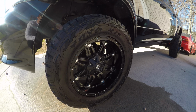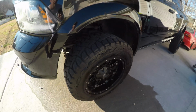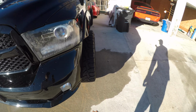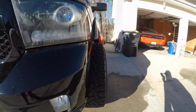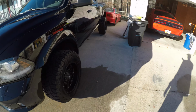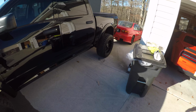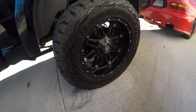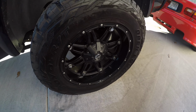I think they turned out pretty well. And what I did not realize is that these are actually 10 wide. My old ones were 9 wide, so they stick out just a little bit more than the other ones. But I think they look way better. Way better than the other ones.